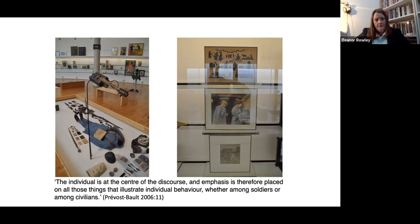Instead, those weapons are located next to fosse, which include medical items, medical equipment, and also examples of camouflage, pierced helmets, very primitive gas masks. And so they highlight instead human vulnerability and suffering in relation to mechanised weaponry rather than perpetration.